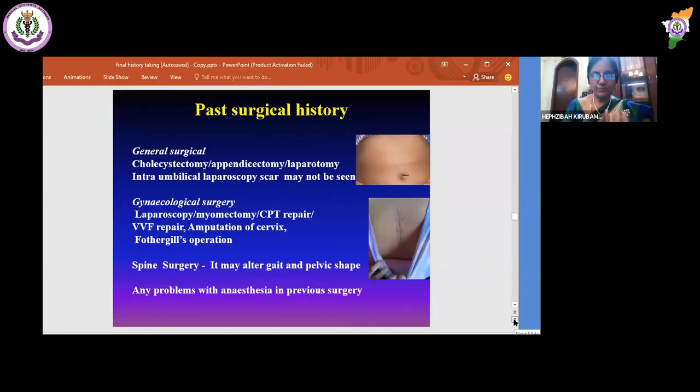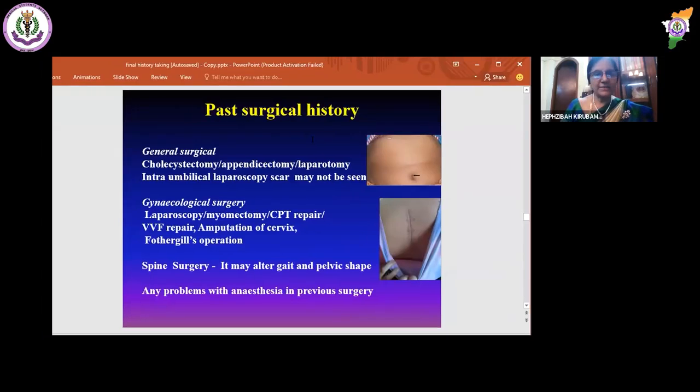So unless they open out and unless we ask something, they will not tell us. And of course, the past surgical history also is very important, because sometimes we may not be able to see the scar. It can be intraumbilical. There may be a lap cystectomy, lap cholecystectomy, nothing. So routinely get into the habit of asking past surgical history.